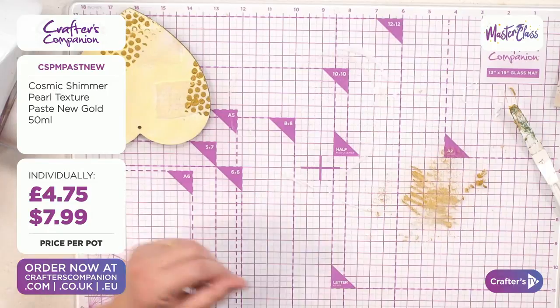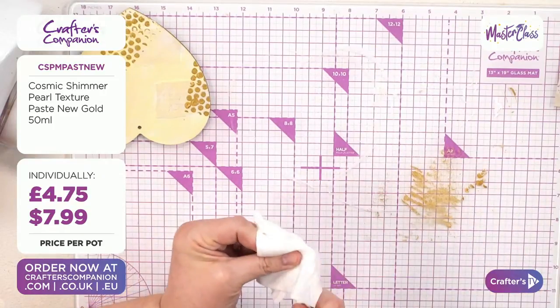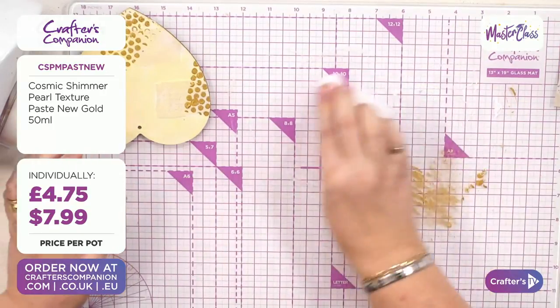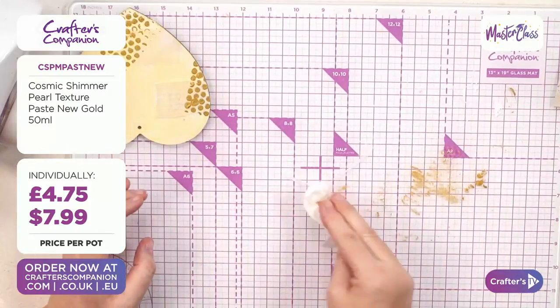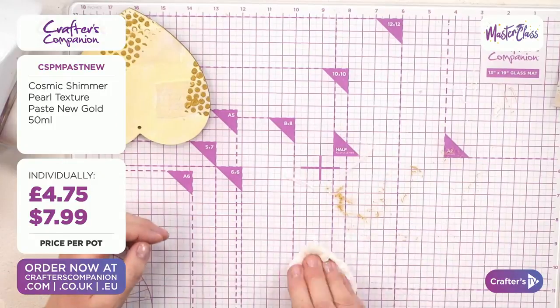So again, we'll just have a little clean up on there, and I'm going to need to bring the heat tool out again to dry that. Okay. And hope we can get it dried. And then I'm just going to build up layers again on the top of it to make like a nice little home decor piece.